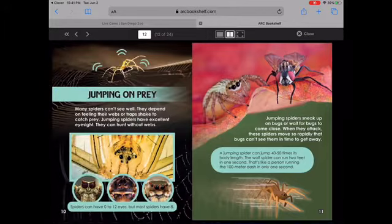Jumping on prey. Many spiders can't see well. They depend on feeling their webs or traps shake to catch prey. Jumping spiders have excellent eyesight. They can hunt without webs. Jumping spiders sneak up on bugs or wait for bugs to come close. When they attack, these spiders move so rapidly that bugs can't see them in time to get away.